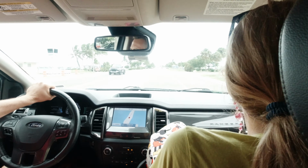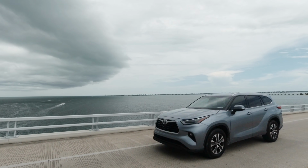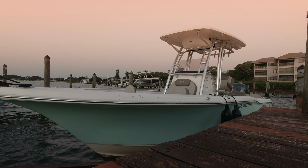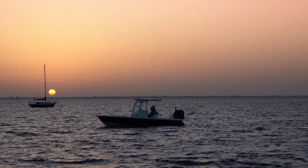This bridge, these skies, the morning air, I simply love this piece of land near Fort Myers. It is one of my favorite places on earth. When you're on Captiva, you just forget about all your worries. It's just not a place for negativity.